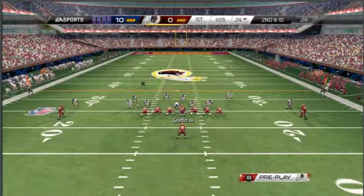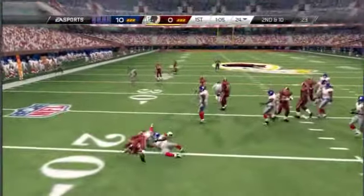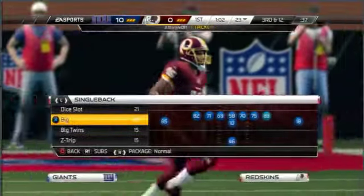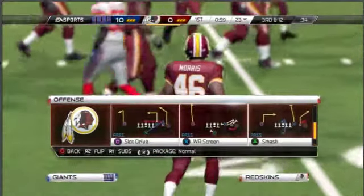Failing to complete that one. So second down here. And Morris is going to take the handoff now. The defense has really done a good job here in this drive. They got this offense in a third and long situation. Let's see if they can convert it.